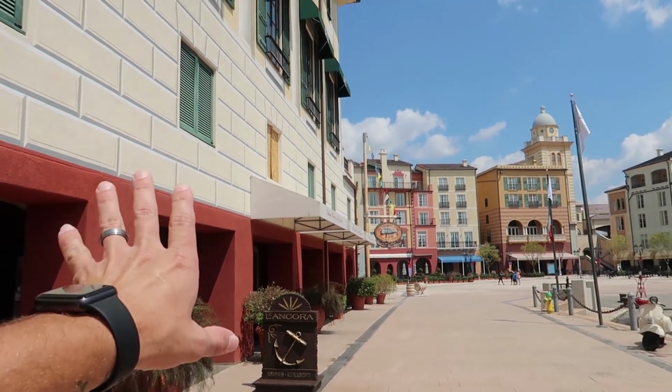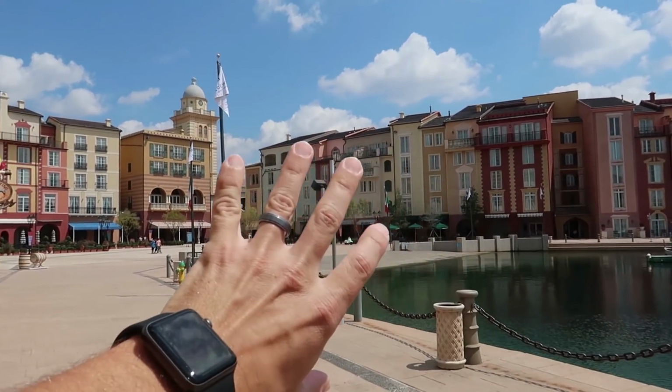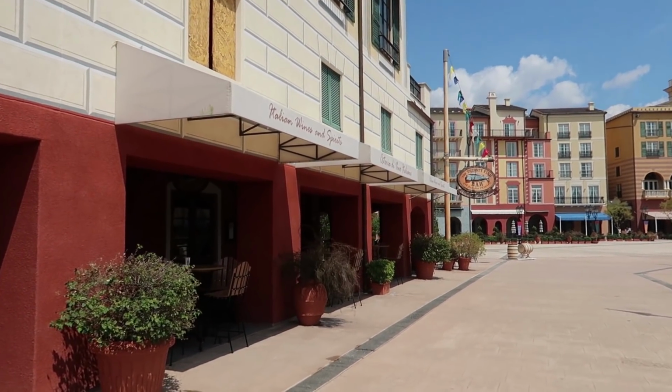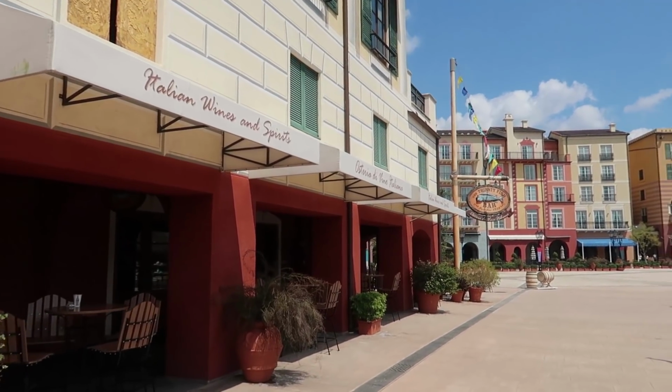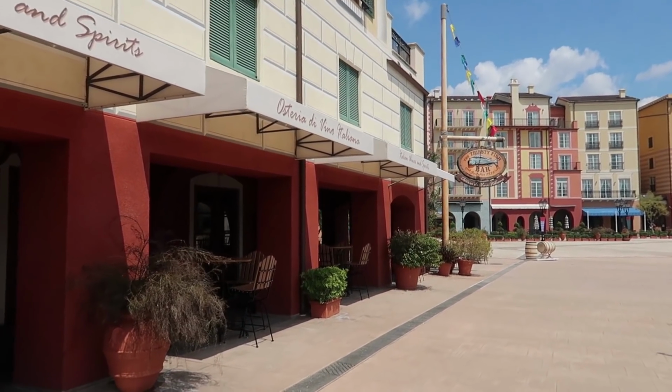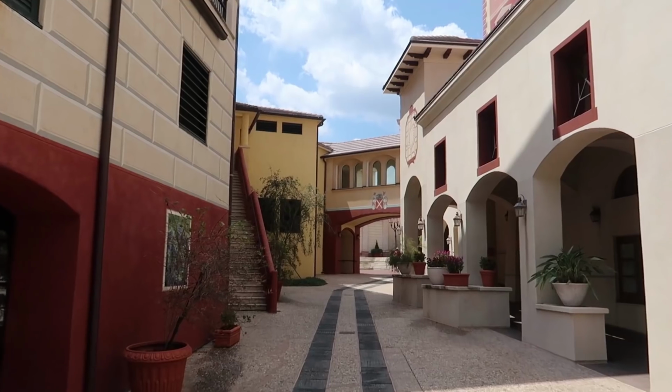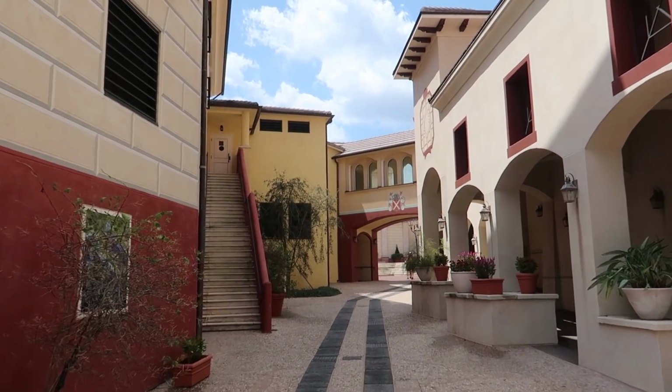Now that we've showed you all of the restaurants and all of the shops in this little center area, let's go see if we can find the main pool. I heard that one of the side pools is closed until further notice because of the hurricane. I'm going to see if I can get to an area where I can see that other pool. If it wasn't 3,000 degrees outside, I would feel like I was in Italy.